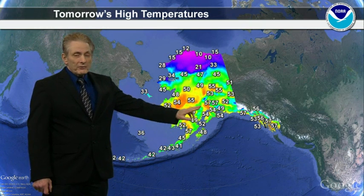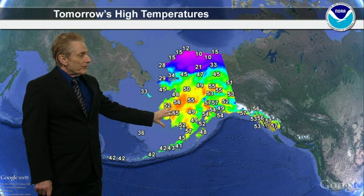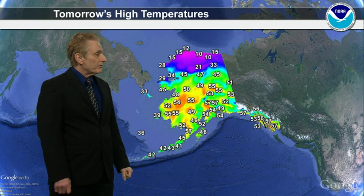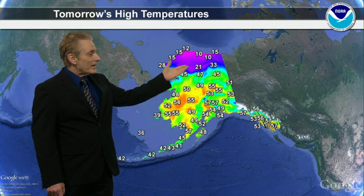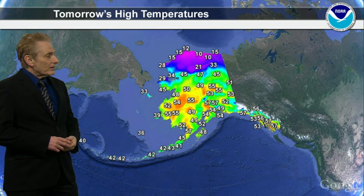Highs for tomorrow coming up pretty nicely. See some upper 50s to near 60, even into the Susitna Valley here. Mid to upper 50s to near 60 also out over much of the southwest interior, the Yukon, Kuskokwim River Valley areas, right up into the Tanana Fairbanks area. And then cooling back, of course, the Brooks Range acting as a front, with temperatures 45 to 50 on the south side and staying in the teens, maybe some lower 20s north of there out to the Arctic coast.